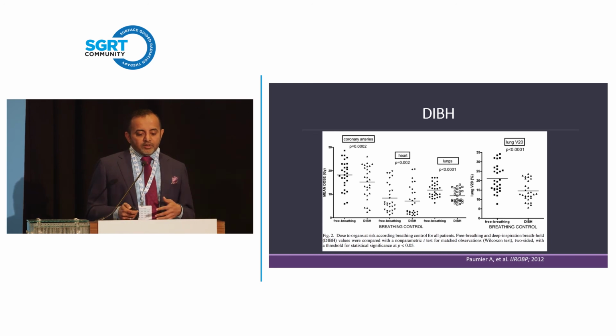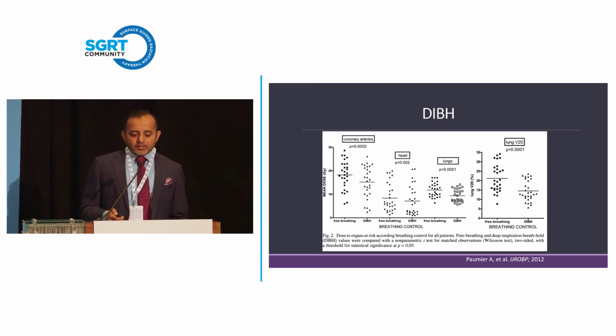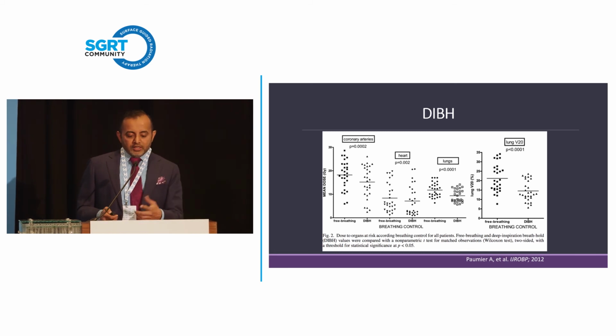The other thing that DIBH allows you is to really also decrease that lung dose. So the mean lung doses go down from the order of 15 to 18 gray down. You really want to keep the mean lung dose down to 10 to 12 gray in these patients. And you can see that the DIBH really allows that. That's the biggest thing that allows you to do that. And all these DIBH strategies require some kind of motion management. And in our practice, we use Vision RT. That's our standard for these patients.